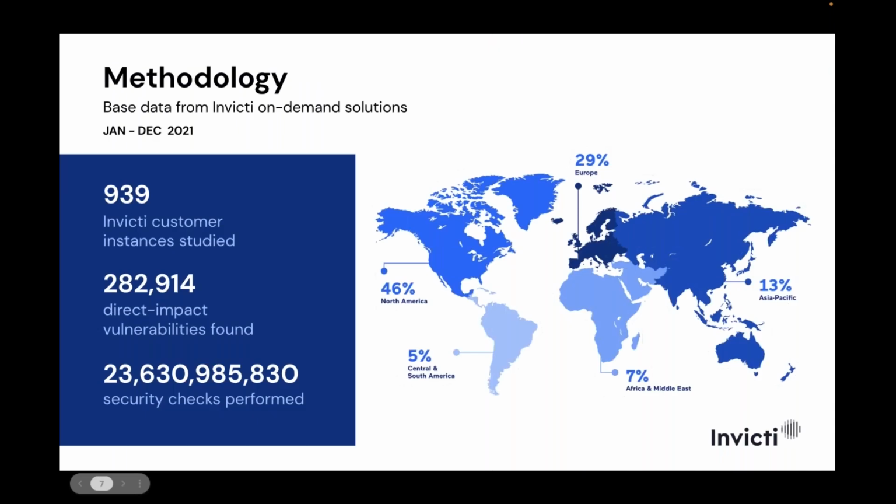For this edition of the Invicti AppSec Indicator, we really dug in and developed a deeper and richer data set than we've ever had before. We've analyzed aggregate usage data, I should say anonymized and aggregated usage data, from almost 1,000 global Invicti customers. Our customers have performed more than 23 billion security checks just in the last year. And our products have reported over 280,000 direct impact vulnerabilities. Again, vulnerabilities that could truly lead to a breach, a loss of data, and more. These are all vulnerabilities that could have serious consequences if they're exploited remotely by malicious actors.